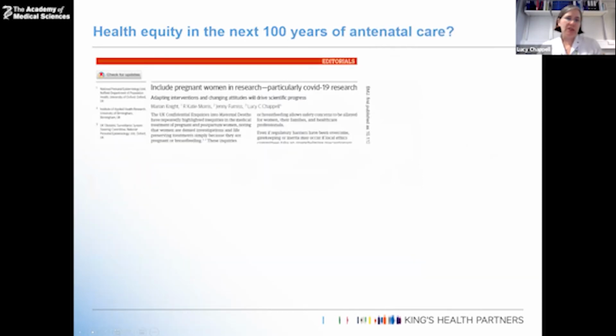But also woven across this is the concept of health equity. It's been particularly challenging to get pregnant women included in research, both within the pregnancy field and particularly for drugs in pregnancy, and also in relation to other fields. So this was an editorial that we wrote about the concept of health equity. The one exception to this has been the RECOVERY trial, which pregnant women have been actively included in. And that's made a direct impact on the guidance that is being produced by the Royal College of Obstetricians and Gynaecologists, which is disseminated internationally.